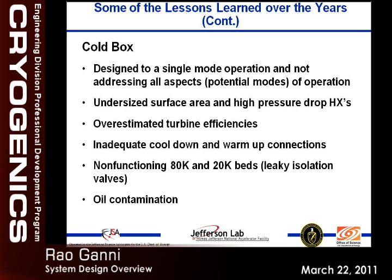And the cold box design. There have been shortcomings. Most of them come if you design for a single mode, and there is no single mode for these cold boxes. You have to cool down a load, you have to warm up, you have to handle failures. You may not use the cold box for the intended purpose, or the project might have changed. So if you're going to put this much power in, make sure it's capable of delivering refrigeration in whatever mode it's eventually going to use, not just the mode you're envisioning for your experiment, because the delta cost is normally very small when designing an overall balanced plant. Other problems include undersized surface areas in the heat exchangers, high pressure drops, overestimated turbine efficiencies, and inadequate cool down lines.